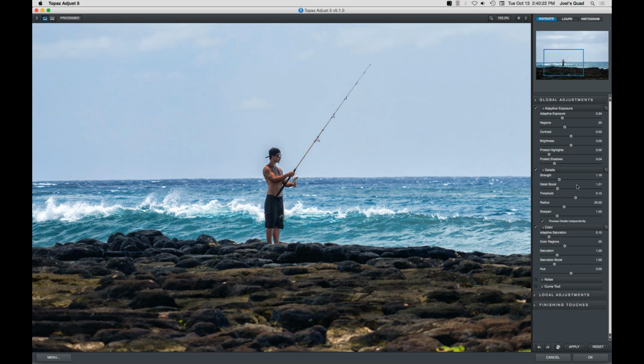I'm just going to adjust those a little bit. So I think the detail strength I just want to bring up a little. So now I've got a little more sharpness in those waves, a little more definition in the guy fishing here. And there's detail and detail boost, so the detail boost brings up the finer details, and that's pretty good where it is. So I'm going to leave it there.